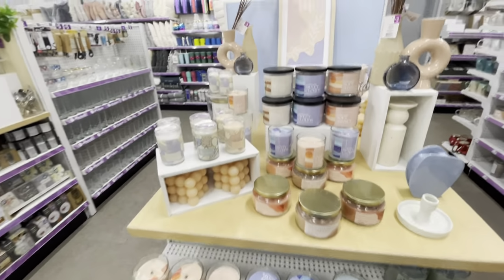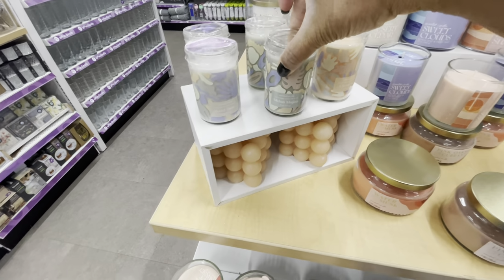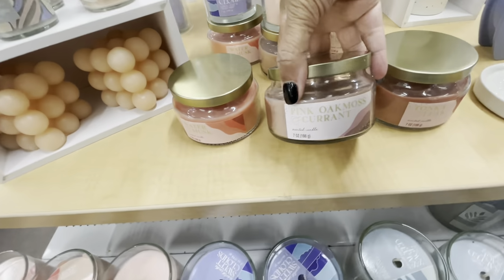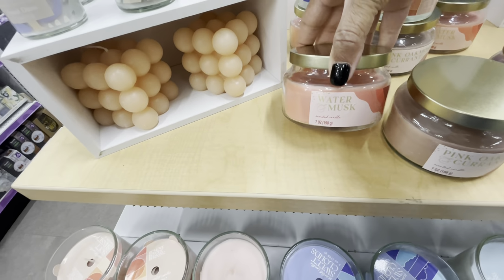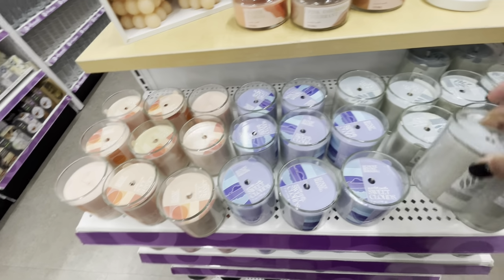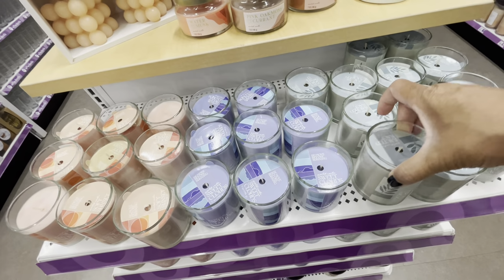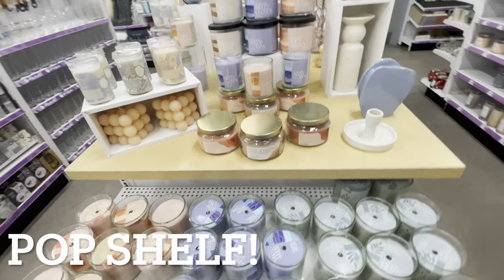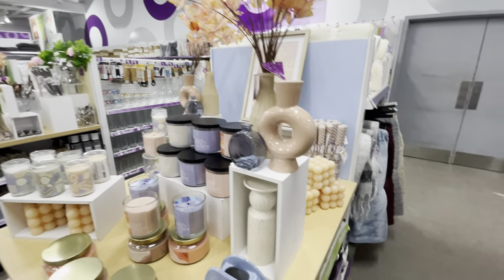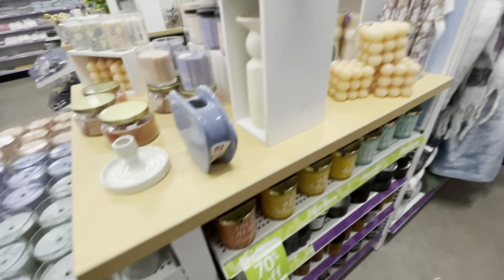All right, so everything on this little end cap I have fallen in love with. So they have a lot of candles here, guys. Melon Mojito, Sand Dune, Citrus Sun. They also have the larger candles as well. I don't know if you remember the last time, but this is an actual upscale Dollar General store. It's called the Pop Shop. So they have a lot of nice little items in here, guys. I think their items start at $1 and go up to 20 maybe. Nice candles. I showed you those the last time I was here.